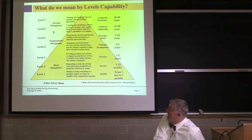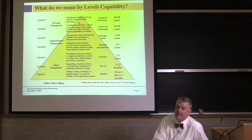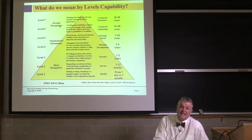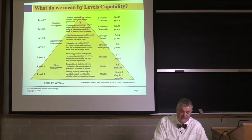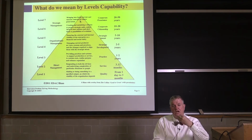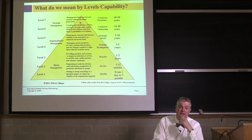So as you move up the hierarchy, how do you manage complexity, bringing into being the current and nascent context for future generations? These people at this level, typically CEOs, are looking 25 to 30 years into the future, 50 years into the future. Where will the company be? Where will the market be? Where will these products take us? Beyond their age, they'll be long gone. But that's the kind of foresight that people at that level are working with.